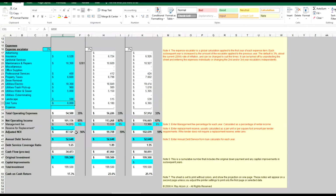And adjusted NOI obviously is being reflected there. Annual debt service hasn't changed. Brought our debt service coverage ratio down to a 1.65. Still respectable. I really don't like to go much below that. As I said before, banks were lending on a 1.2, but that's too dangerous for me.